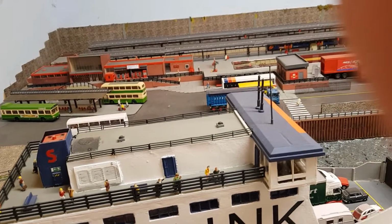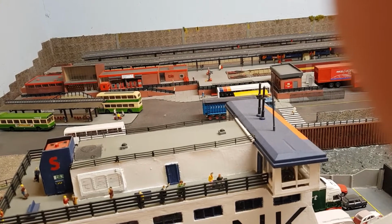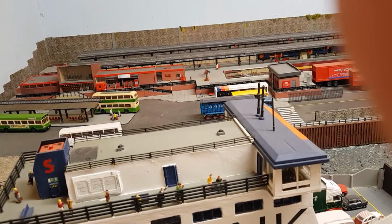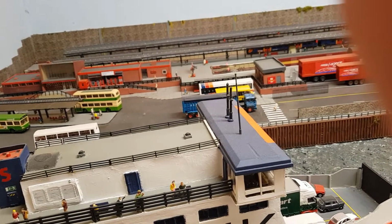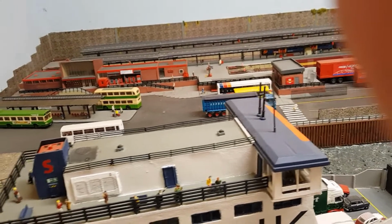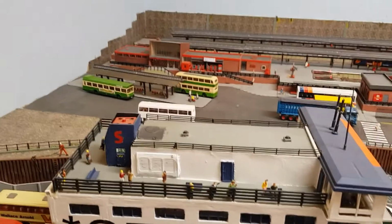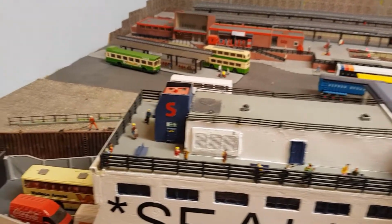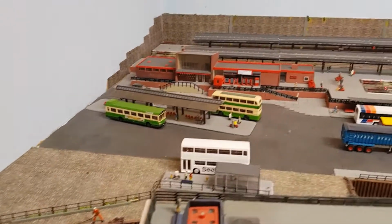So everything you see, it's either been scratch built or it's built from kits, but I've actually made it, so it's not going to be perfect. So it might give you a bit of a laugh, if nothing else. I do apologise, the palm of my hand's coming into view of the camera again. So yeah, let's start at the back there.